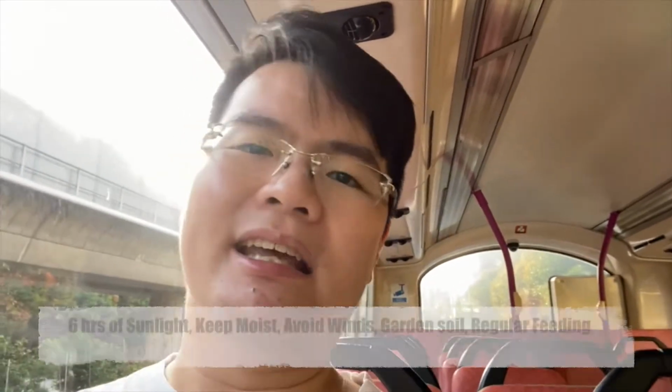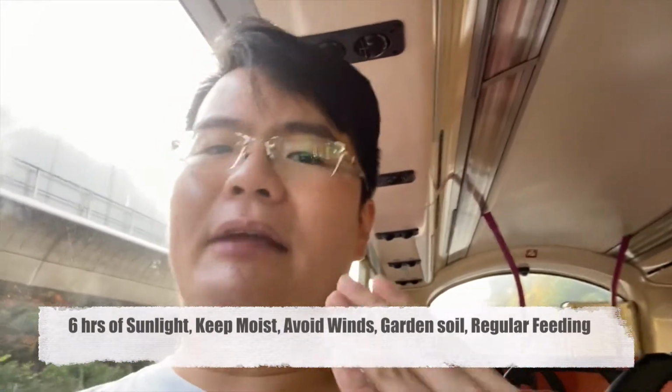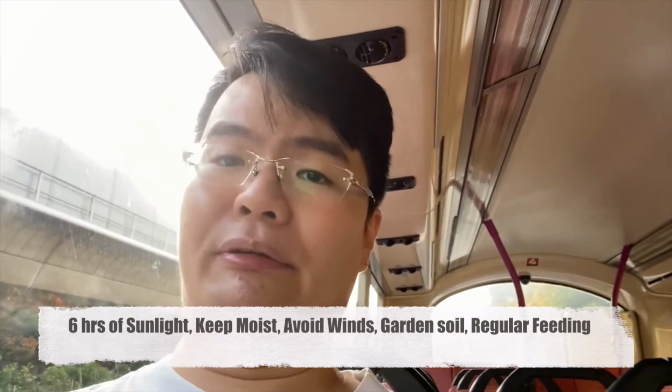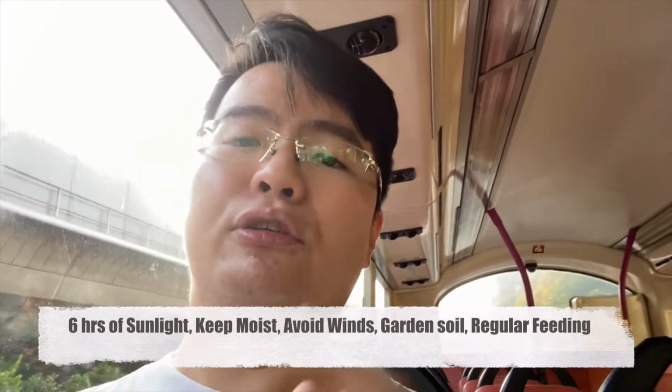Roses need to be grown under at least 6 to 8 hours of direct sunlight, and you keep the soil moist and never let it dry out. Keep away from strong winds and use very well-draining garden soil, that would be the best. And you will need to fertilize them regularly with flowering fertilizers, so follow the instructions on the label itself.